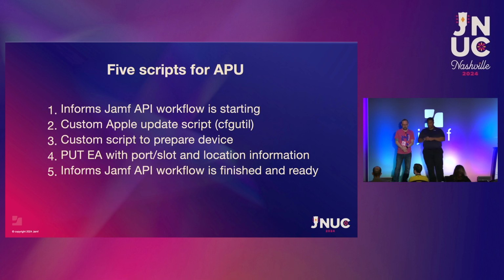But the fourth script that we're going to look at is how we update these extension attributes in Jamf with the port number or slot. So that's where we're going to see how that all gels together. And also the last one is where we'll get to see how it updates in Jamf what the status is, that it's ready. So let's start with the first one.